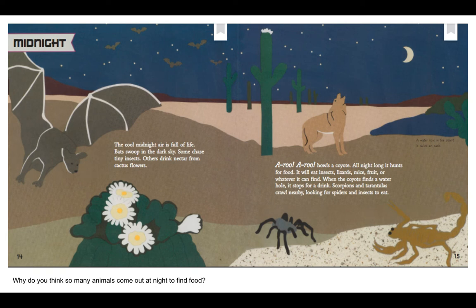Howls the coyote. A long night it hunts for food. It will eat insects, lizards, mice, fruit, or whatever it can find. When the coyote finds a water hole, it stops for a drink. Scorpions and tarantulas crawl nearby, looking for spiders and insects to eat. A watering hole in the desert is called an oasis.